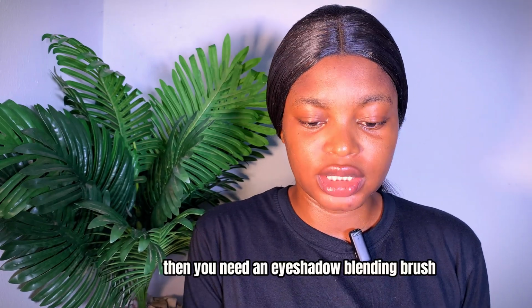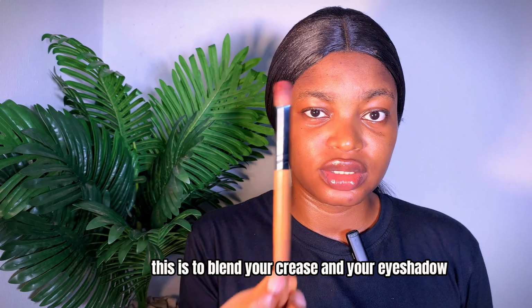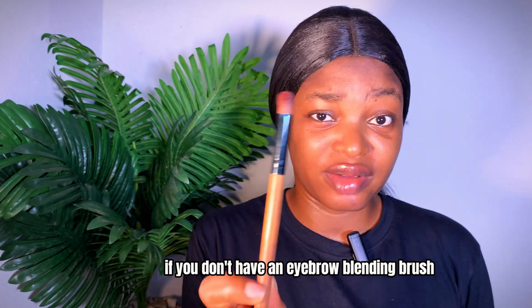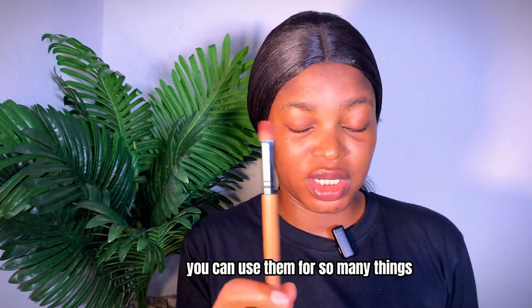Then you need an eyeshadow blending brush. This is to blend your crease and your eyeshadow really well. You can also use this as your lip brush. You can also use this to blend your eyebrow if you don't have an eyebrow blending brush. There's some brushes that are multi-purpose. You can use them for so many things.